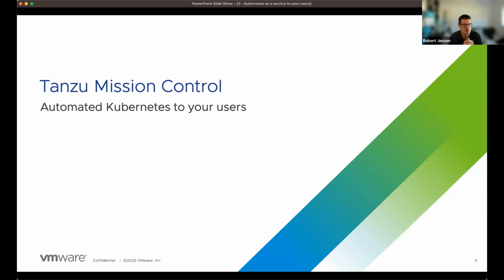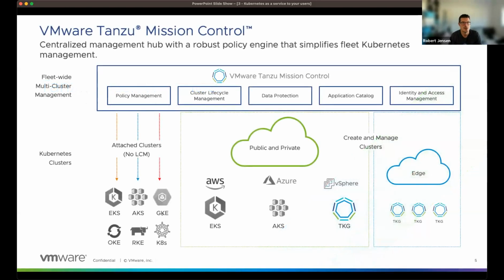Tanzu Mission Control is all about how we deliver Kubernetes to our users. So what is Tanzu Mission Control, also called TMC for short? TMC is a control plane. It can be either delivered as a SaaS solution or as something you host yourself. And it delivers policy management, lifecycle management, backup, application app store, catalog, and identity access to all your Kubernetes clusters.